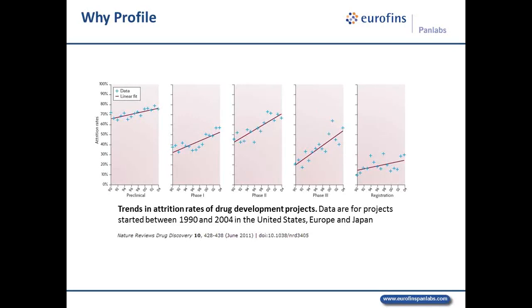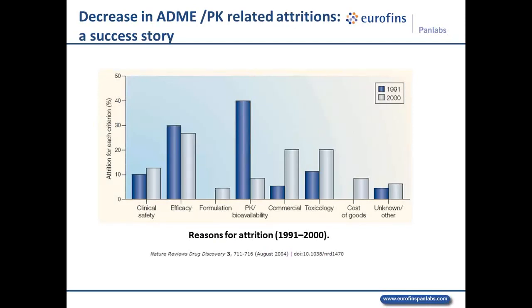But the question is, is there any success story that we can capitalize on, that we can build on? The answer is yes. There is one success story, and this is shown in this slide. What you have here is the attrition rate for compounds in clinical safety, efficacy, formulation, ADME PK, commercial, toxicology, and cost of goods. You can see that in two areas there is a decrease in the attrition rate. One is a 3% decrease in efficacy, but there is a 30% decrease in attrition rate for ADME PK. So this is a very successful program, and it goes all across the industry.